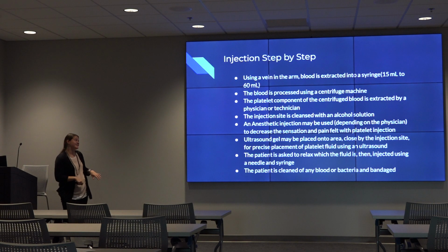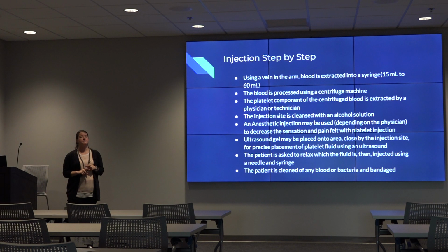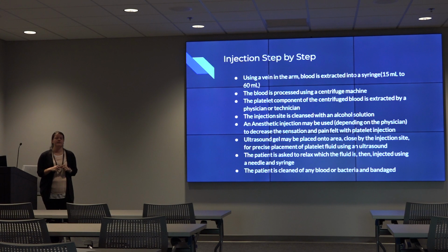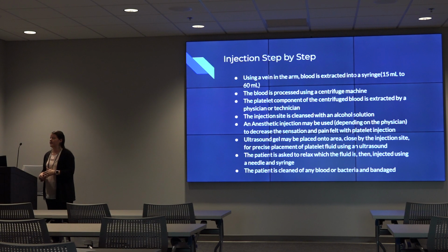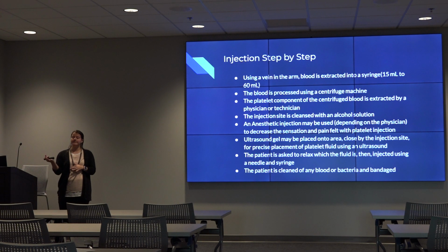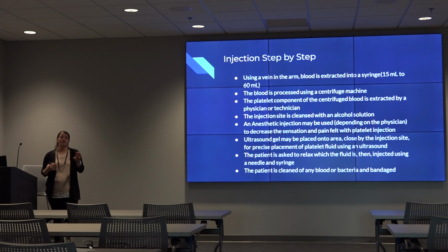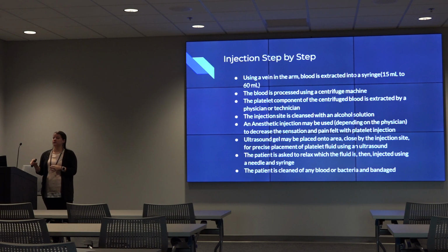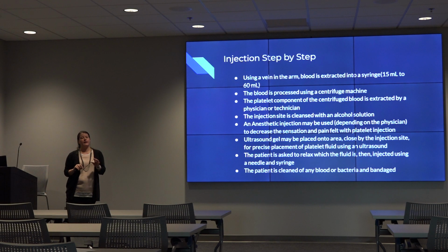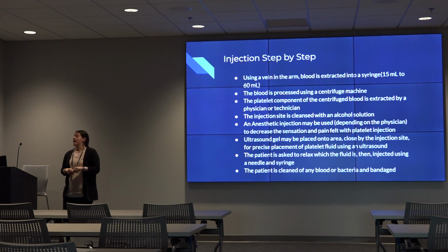So injection, step by step, this is what it is. There's so much that goes through, but I put it on a slide because it's pretty cool. So first, the blood is extracted from the patient by a nurse. It will then go into a centrifuge machine for about 5 to 10 minutes to pretty much separate all the components of the blood. It is then extracted from the tubing so that you get the plasma only, and then the patient is prepared for the injection site, like cleaning the area, etc. The physicians will usually use an anesthetic like lidocaine or something like that, just so it numbs the area, because it is kind of painful, because obviously a foreign body is going into your skin.